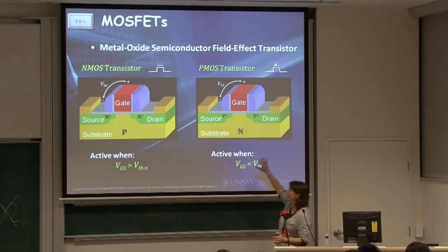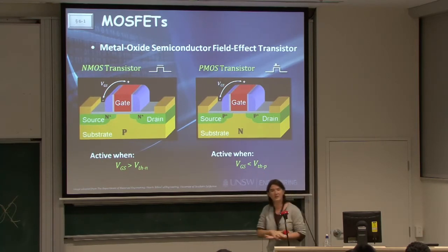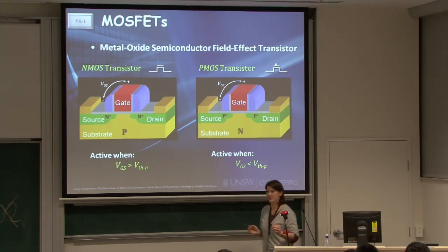Absolute opposite way around for the PMOS transistor. Put a low voltage on the gate and you get current flowing, so you've closed the switch, and you put a high voltage and you've opened the switch.